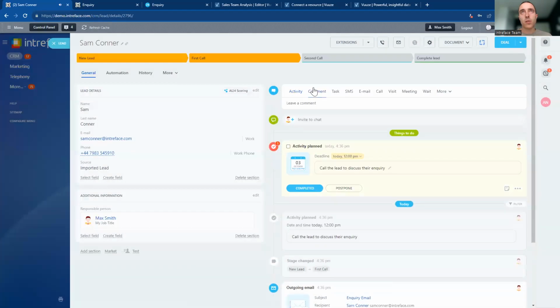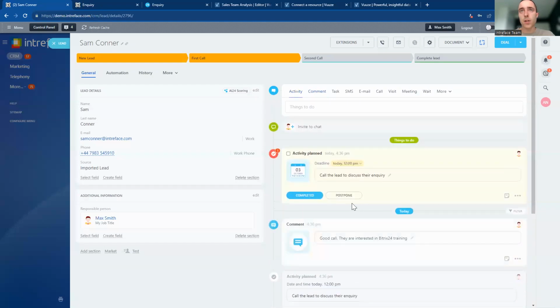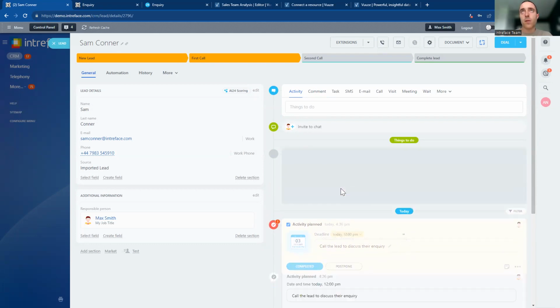Okay, so we've now called Sam, and let's make some notes about that call. Okay, so we can add those notes. It's really important to make detailed notes when you're saving information inside the CRM system. You may have colleagues who need to come into here and work on the lead with you, so it's really important to have all of that activity saved. And then let's complete that first call.